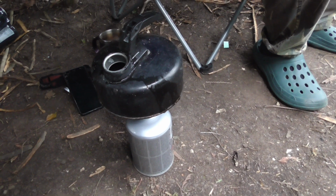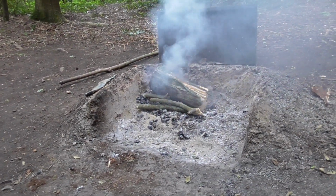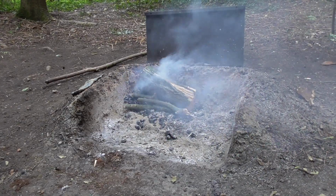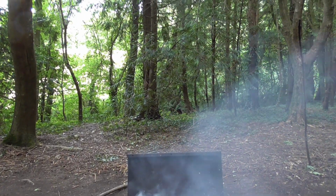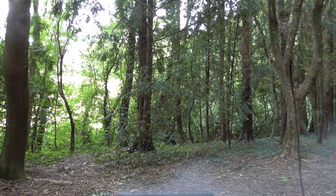There's the kettle on, folks. Our epic camp. Wayne's just loaded the old fire up again. Fake smoke. Yeah. Another lovely day. Bit breezy, but still nice.